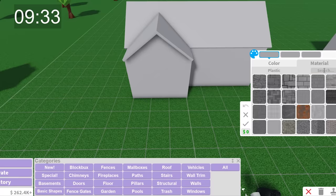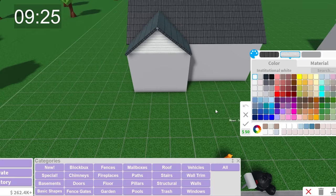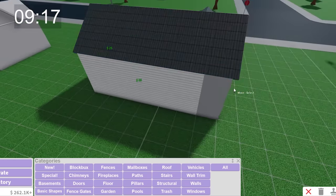There is the new gable roof. I have to recolor it myself. I don't know how other people do this challenge, but I don't want to cheat or anything. So I'm placing all the colors again by myself. Recolor the walls. Maybe I can do roof trim.